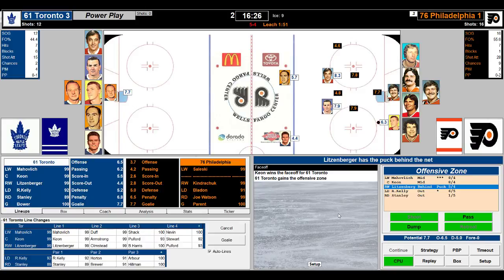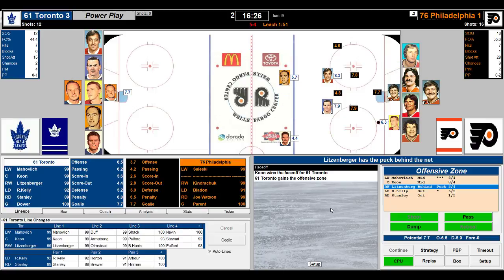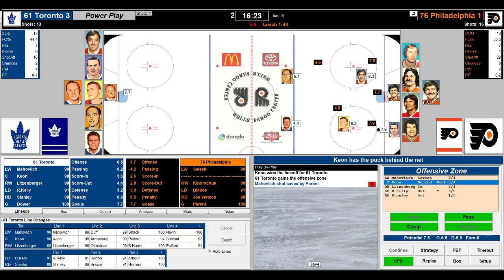Toronto wins it. They work it back around to Litzenberger, looking for Malovich. Malovich has it. He takes the shot. Saved by Perrant. But Toronto maintains possession in the Flyers zone. Kean has it behind the net. Malkovich screening. Not a lot of options here.